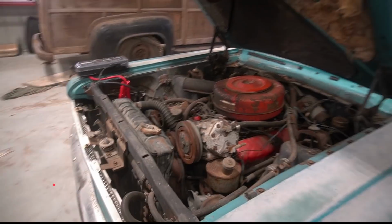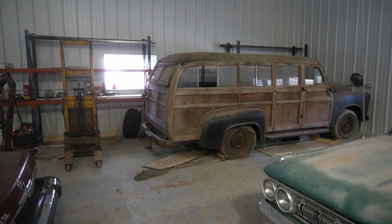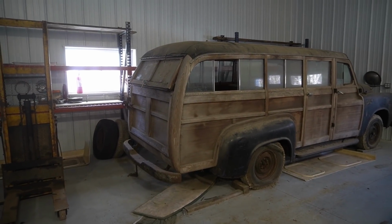Yep. No, I bet you if I dropped some gas down that carburetor, it should fire right open. I bet. That's so neat. What year is that? '51.